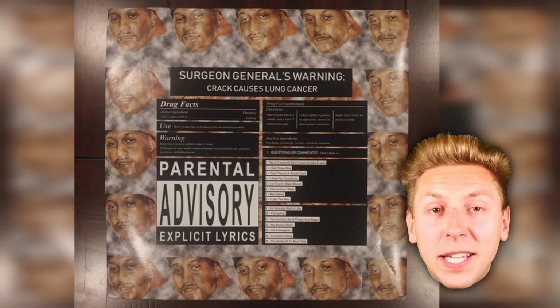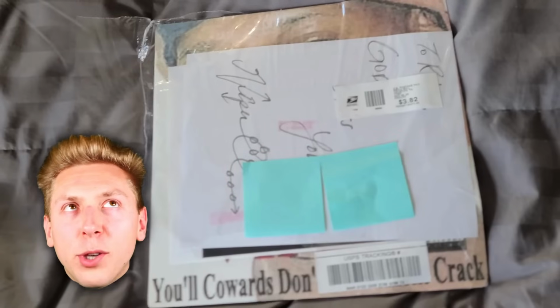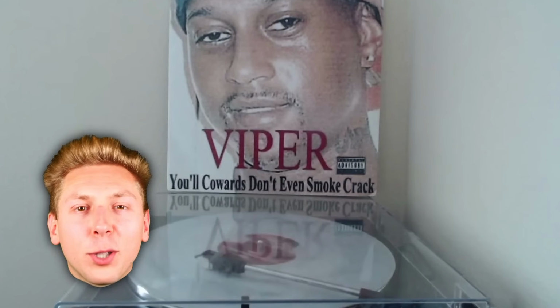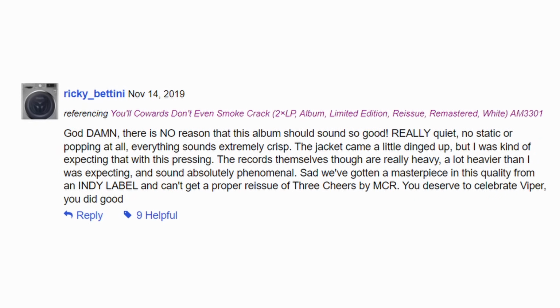There are many other funny examples I saw online, but the point is, it was tough to acquire. Fans viewed this almost as a game to see if they could even receive the album at all. Despite how annoying this all sounds, it's only added to Viper's mysterious aura. One thing I kept seeing despite all the frustration with the vinyl is how the sound quality was shockingly amazing.